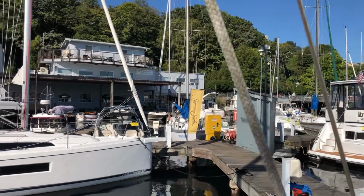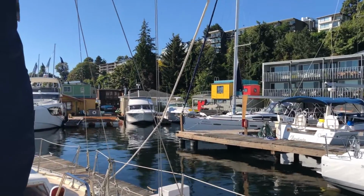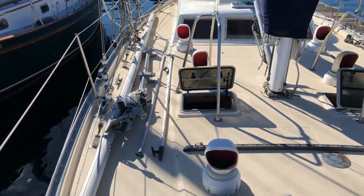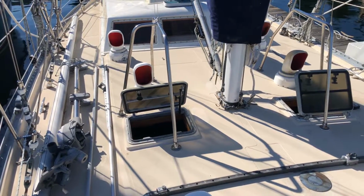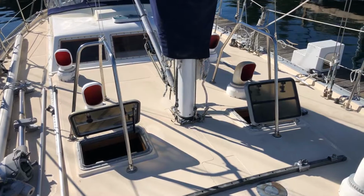Some of the features you can see on the spec sheet on our website. But this boat does have a wind vane for steering offshore. So you can have an extra crew member and not use a lot of battery power associated with an autopilot.